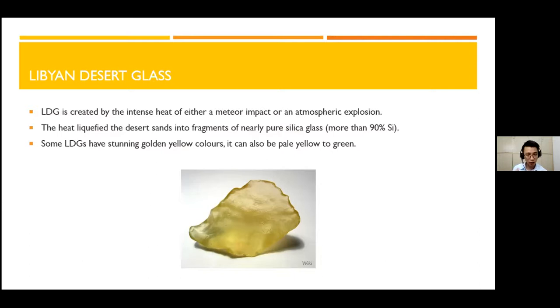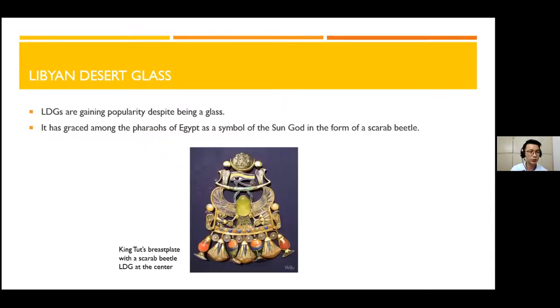The top quality LDG would be golden in color, but it can also be pale yellow or slightly green. We have a few samples coming in the slides, which we will show you. LDG has gained a lot of popularity as a collectible item, despite being a glass. I mean, who doesn't fall in love with the color? It's golden, right?